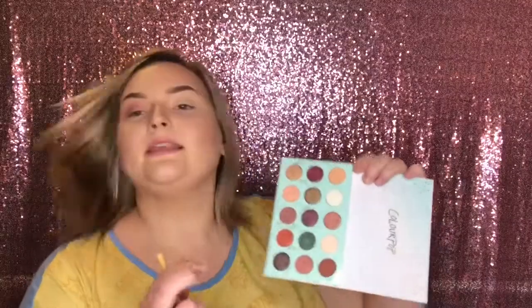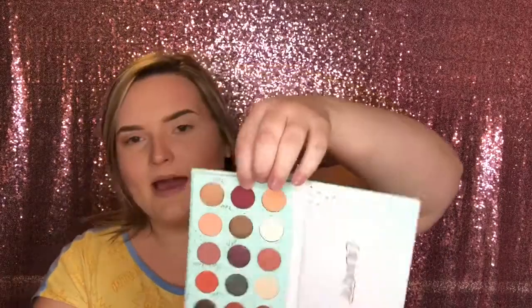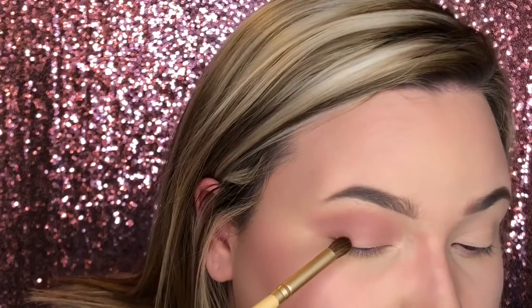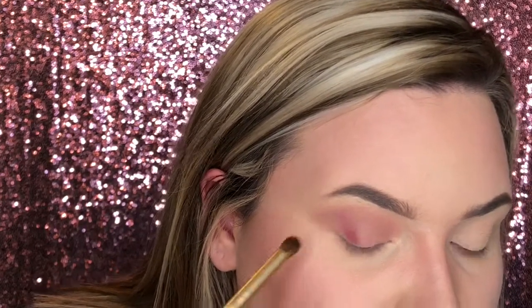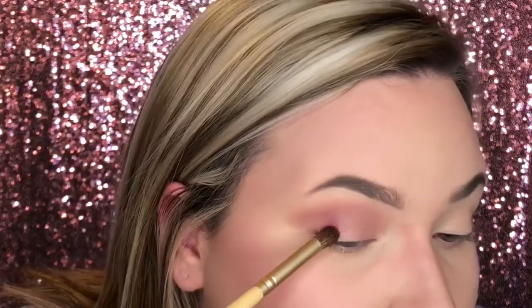I'm gonna go in with this really maroon color that is called Pitter Patter. And it's this really cute color right here. And that's what I'm gonna use to create the halo look. And I'm gonna zoom you in so y'all can see how I do that. Okay, so I've got a little bit of product on my brush. And I'm focusing it on my lid and just packing that on. Hopefully y'all can see this.